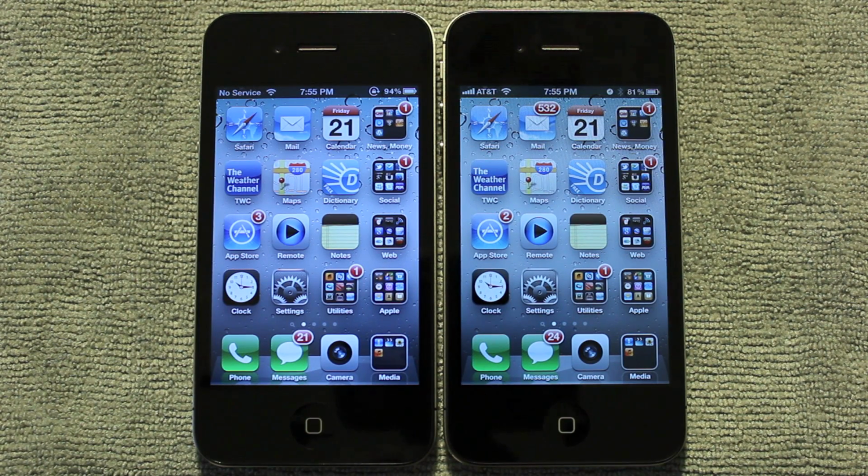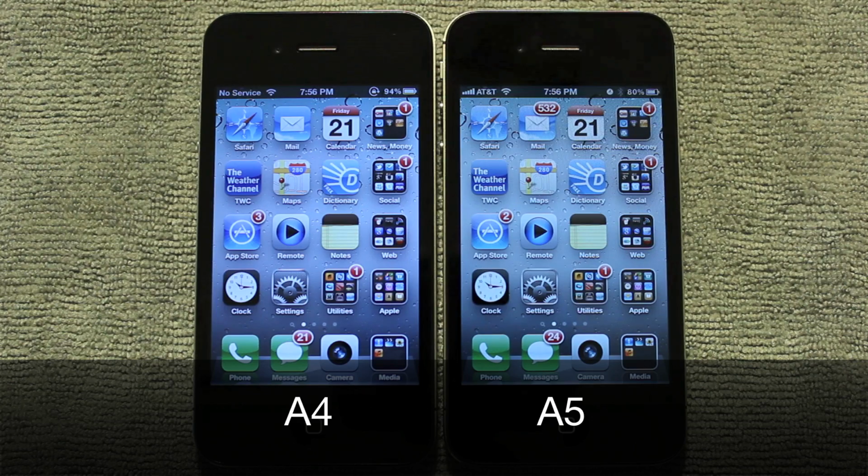As you can see from the pictures in the video, they're pretty much identical on the outside, but thankfully a lot has changed on the inside. First of all, Apple put their A5 dual-core processor in the new model. They say it's good for up to 2 times more power and 7 times faster graphics compared to the A4 processor in the old iPhone 4.